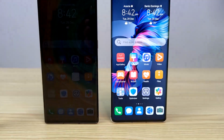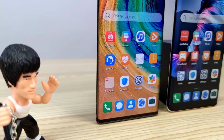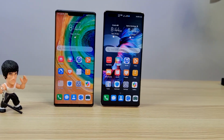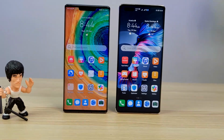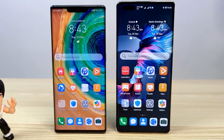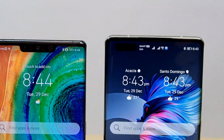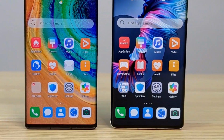Maganda rin ang Mate 30 Pro, pero syempre, of course, every time na nagkaroon ng bagong version, there's always improvement. Ang screen nito is bigger than kay Mate 30 Pro, and yung kanyang display, feel ko parang mas maganda, mas smooth. Yung additional 90Hz screen refresh rate is a big deal for me kasi marami na na-try na mga flagship, no? 120, 144, 90Hz. Iba eh. Iba talaga yung transition niya. Mas smooth nga talaga sa mata ang higher refresh rate.